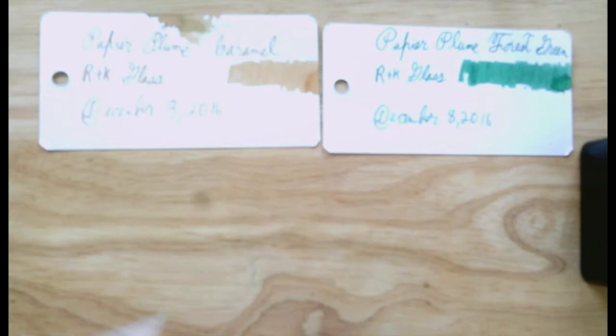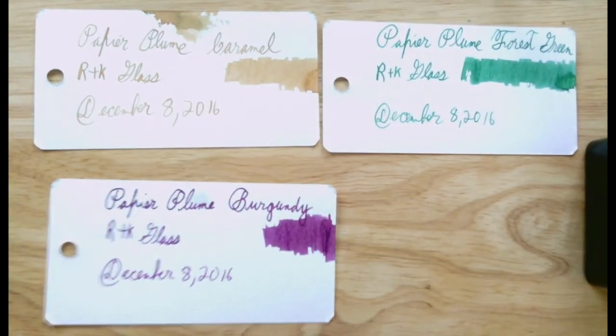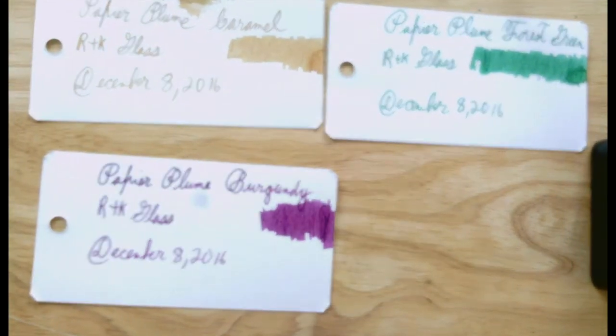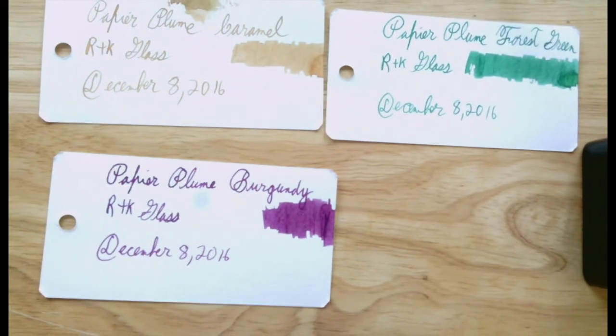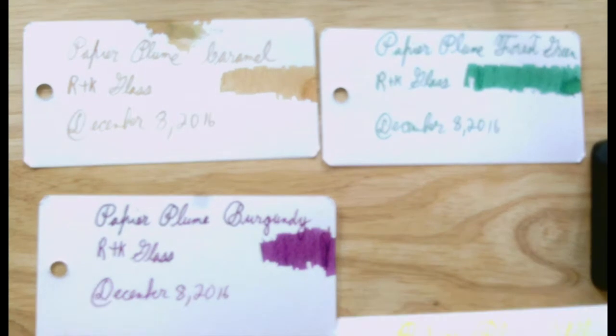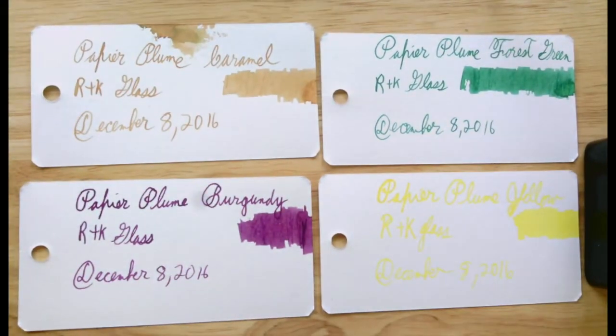Papier Plume Burgundy, and I just dropped it on the floor. Really dropped it on the floor. Really can't find it. There it is. I hate it when I do stuff like this. Alright. Papier Plume Yellow. And if you can't see the Papier Plume Yellow, who can blame you?